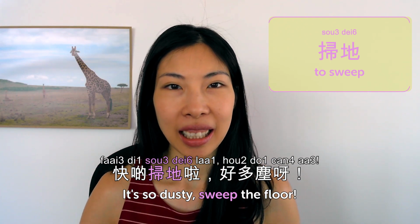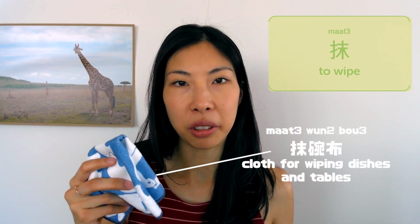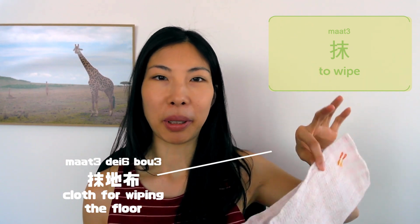Next word is 抹, to wipe. So this is the cloth I used for wiping the dishes and table. And this is for wiping the floor.